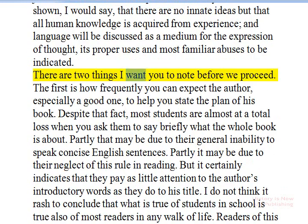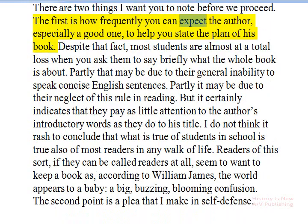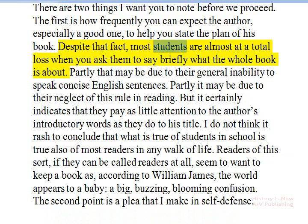There are two things I want you to note before we proceed. The first is how frequently you can expect the author, especially a good one, to help you state the plan of his book. Despite that fact, most students are almost at a total loss when you ask them to say briefly what the whole book is about.